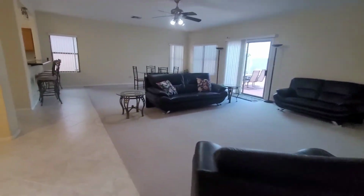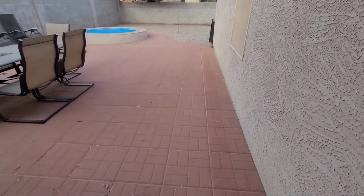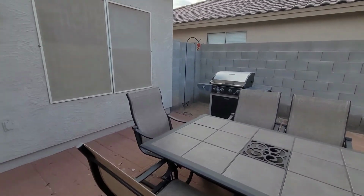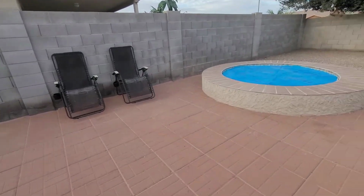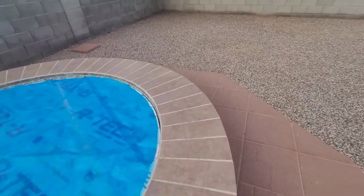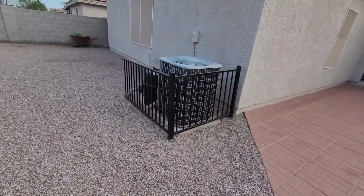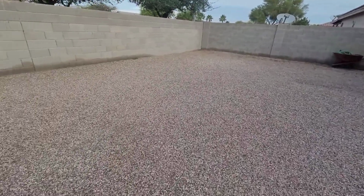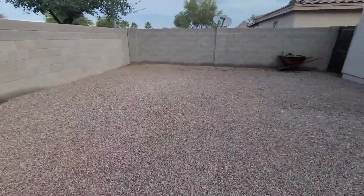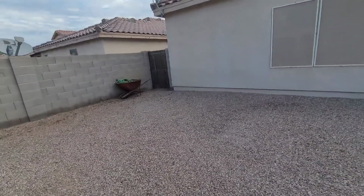And let's take you guys out to the backyard. Got paved patio here. Little jacuzzi. AC. And just rocks. This is kind of a blank slate, so definitely can do whatever you want with this. That is not an RV gate, it's just a regular size gate.